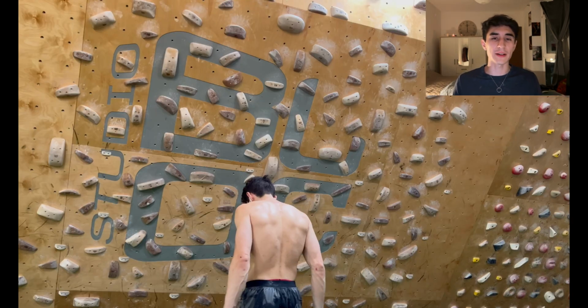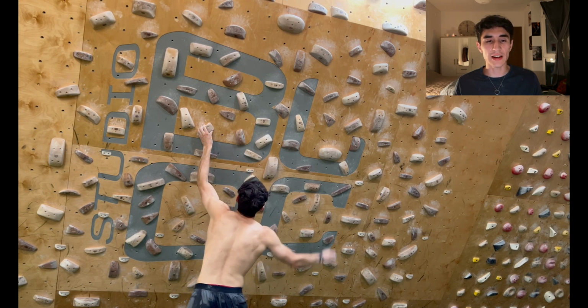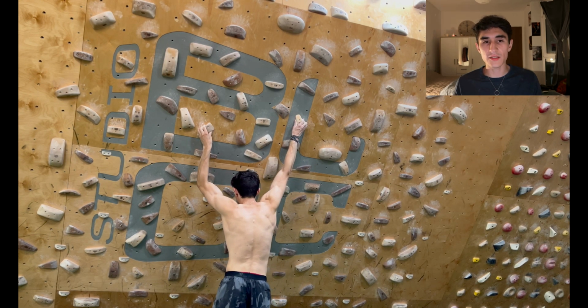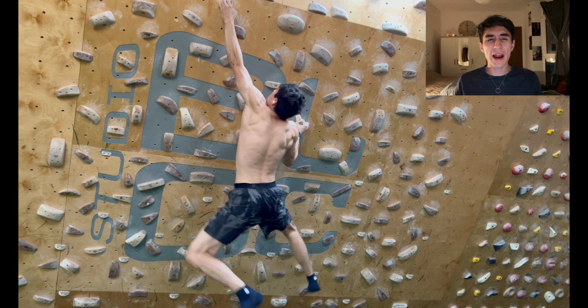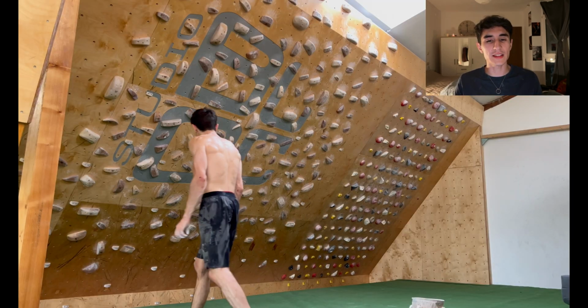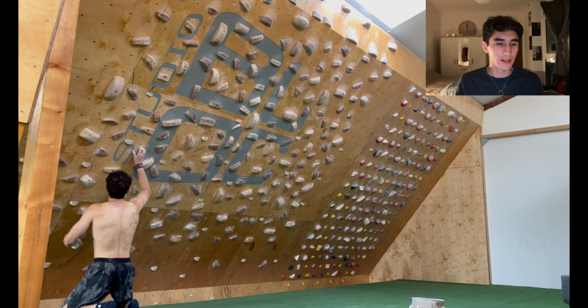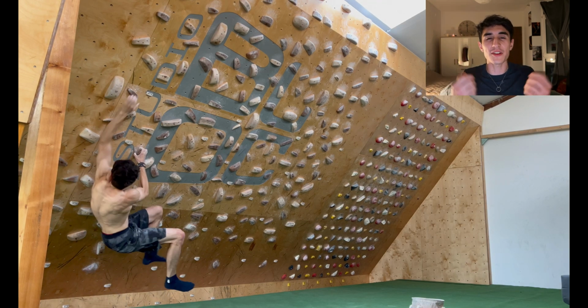Yeah, this boulder's hard, but in regards to the men's field and the international level, I still have a ways to go in terms of my strength. I'm powerful, but I'm not as strong as a lot of people. I feel like this boulder would be crushed by a lot of the strong national team members and whatnot. And I need to get better at this. I just need to get stronger.